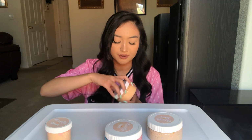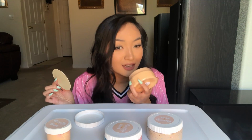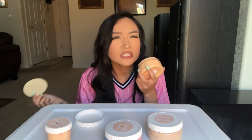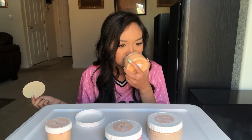This one is Peaches and Cream. Ooh, that smells so good. It literally smells like fresh peaches. It doesn't smell artificial. It literally smells like a peach. I like it.